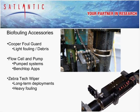We also offer many biofouling accessories for various deployments. We offer a copper foul guard, which is a perforated copper strip which fits over the optical pathway, and this prevents light fouling as well as debris from affecting the UV transmission. As I mentioned, we have a flow cell that can be used in existing pump systems, for example, integration with a WET Labs WQM, and for various benchtop applications.